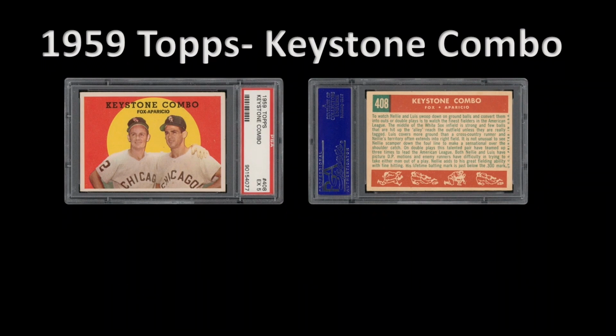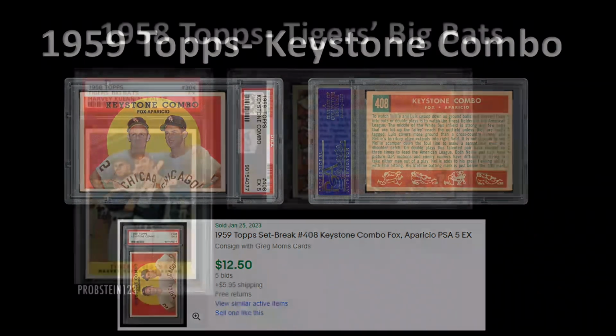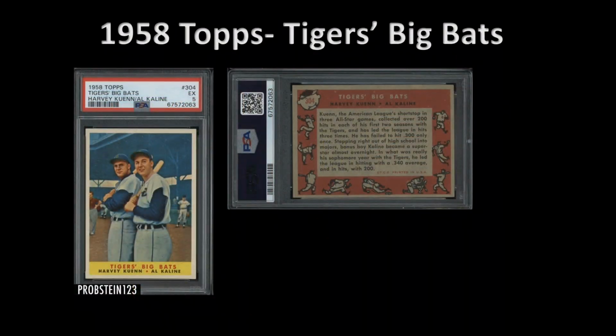First off, this 1959 Topps Keystone combo. Now, when we look at Nellie Fox and Luis Aparicio, these are two Hall of Fame middle infielders. And middle infielders don't get a lot of love because they generally don't have the power numbers. But these guys are longtime All-Stars, Hall of Fame players. And you can buy a really nice example of a PSA 5 of this for less than $15.